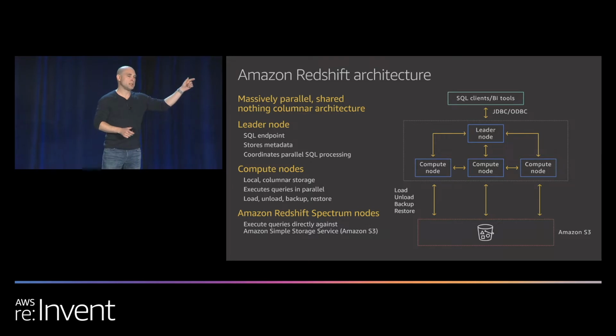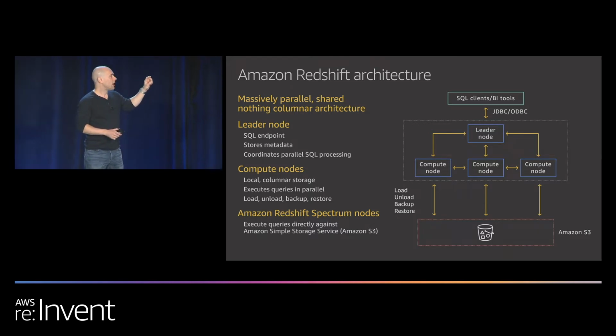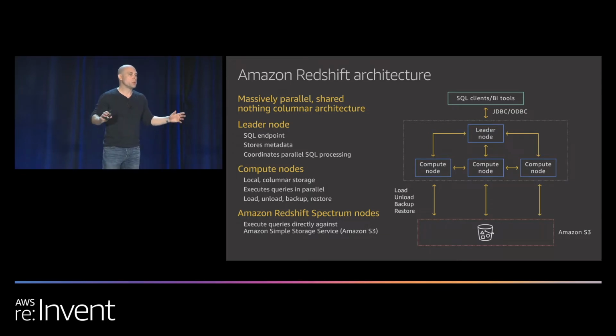All of your data resides in those compute nodes or in managed storage, which I'll talk about on the next slide. Each one of those compute nodes executes a query against the data that belongs to it, and all of that happens entirely in parallel. Then the results from each compute node are sent up to the leader node. The leader node does any final steps in the aggregation, maybe an order by, and returns the data up through your driver to whatever BI tool you happen to be using.